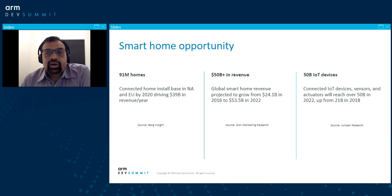Diving right in. Smart home, as you all know, is a massive opportunity. In the last 5 years, the revenue has almost doubled from 2016, 24 billion to about 53 billion in 5 years. Also, on top, this is a trend that we see reflected on Amazon.com, where the products in this category grew almost 95% year over year. So again, a massive, massive opportunity. And what do we mean by smart home?